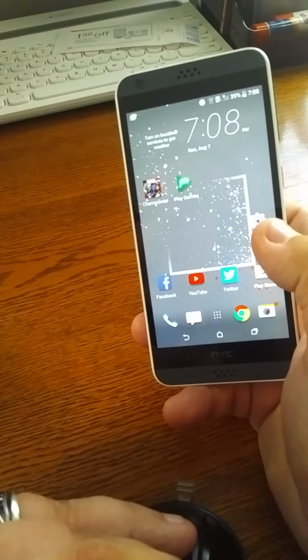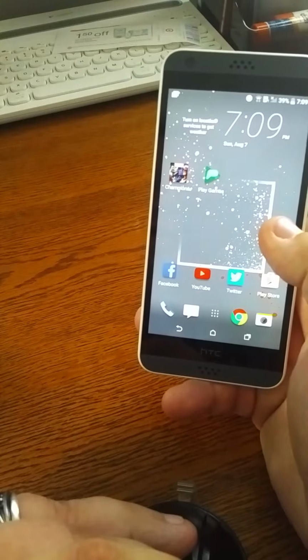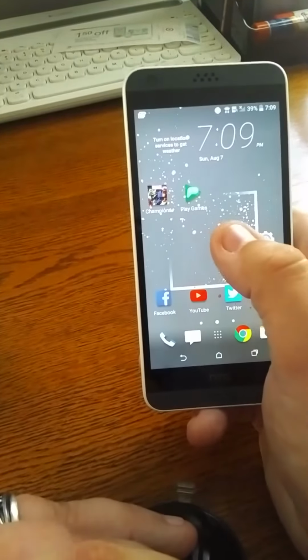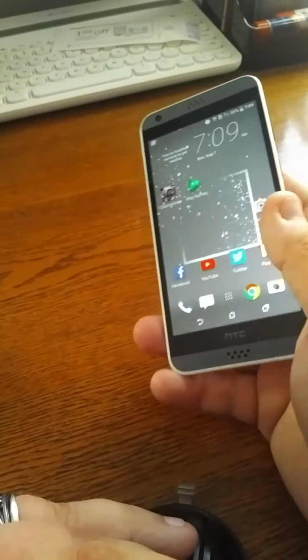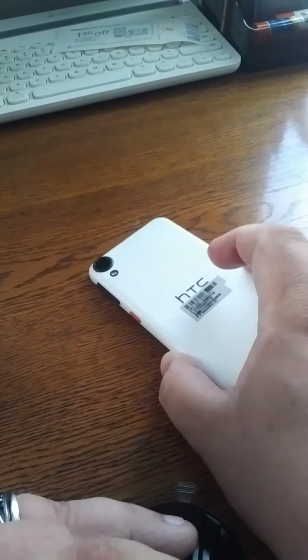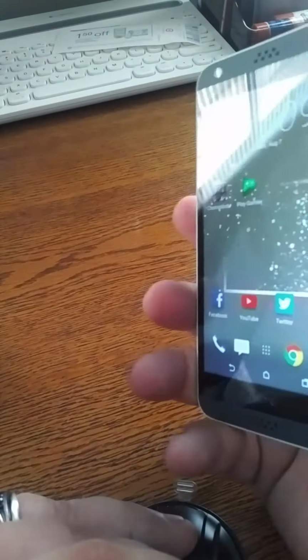If you had to have an HTC, I would go for the 626S. I don't know if it's upgradable, or if they're even supporting it at this point or not. It's been a hot minute since it was released, so they may support it. I don't know, but I would definitely go with that one instead of this one.